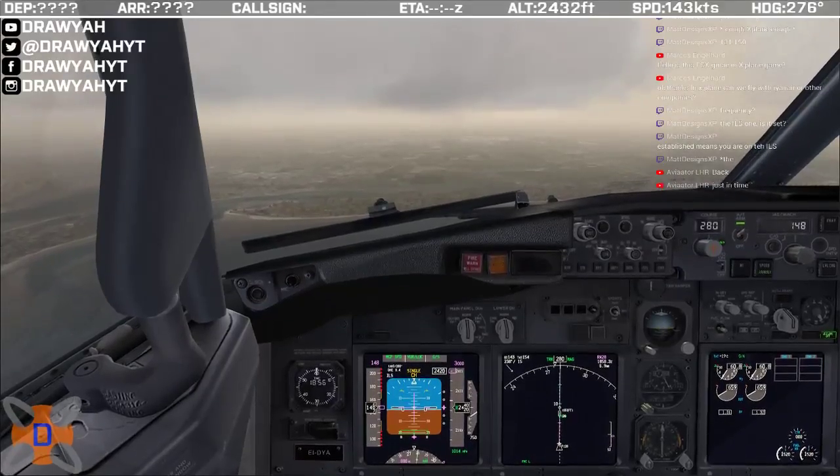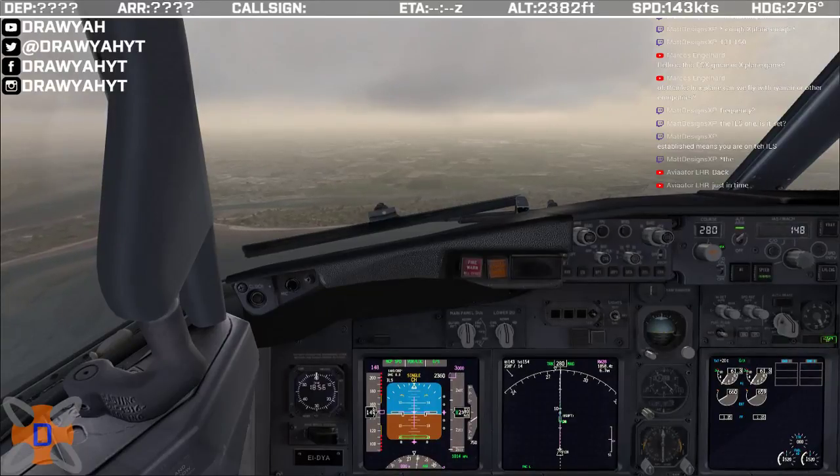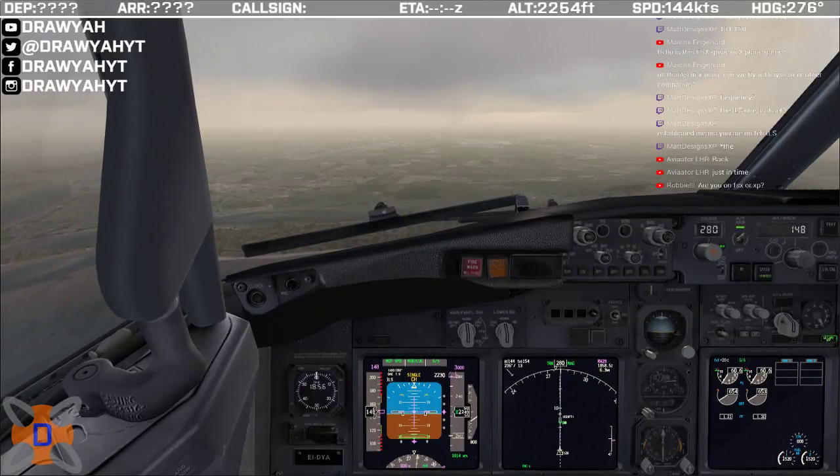Ryanair 5 Papa Delta, surface winds 210 at 6 knots, land runway 28. Thanks for the updates. Clear to land runway 28 for Ryanair 5 Papa Delta. I am on FSX right now. FSX flying on VATSIM.